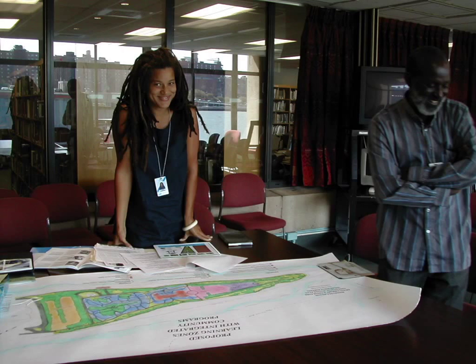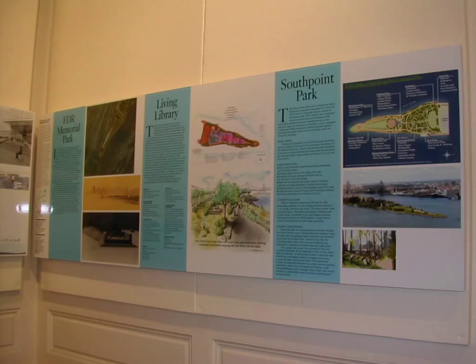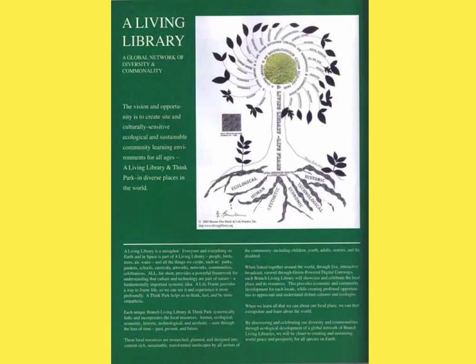People were very excited about this plan. Here it was published in the local newspaper and exhibited next to the Louis Kahn FDR Memorial and the Trust for Public Land plan for a green park. This is the 60th anniversary United Nations Commemorative Journal, and in it is a page on the global idea for a living library.